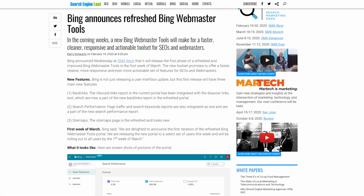So the first story we have here today is about Bing making some changes to their Webmaster tools. Now granted, Bing is not as big as Google, but still they're important for any business trying to market themselves online. Bing is making some changes to their Webmaster tools, wherein the following three are the major changes.